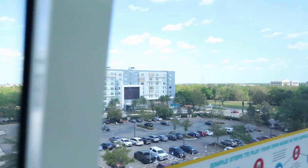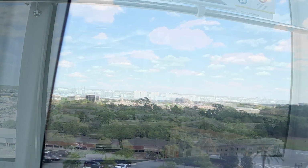St. Augustine. Step back in time to savor the eternal waters that lure Spaniards to Florida.